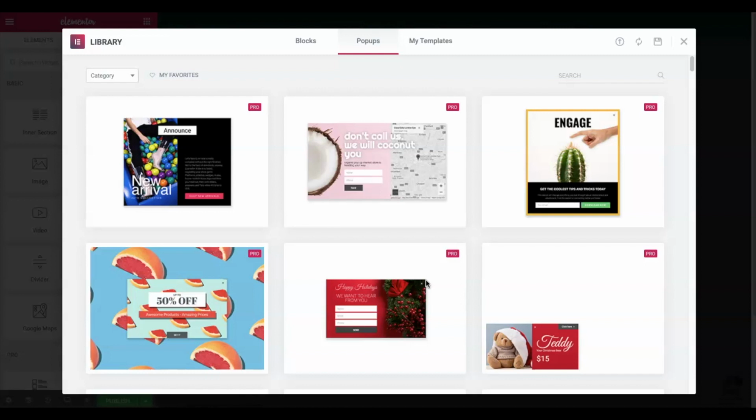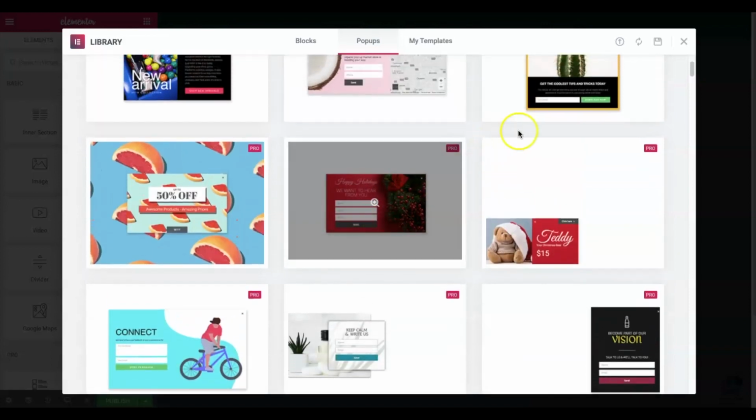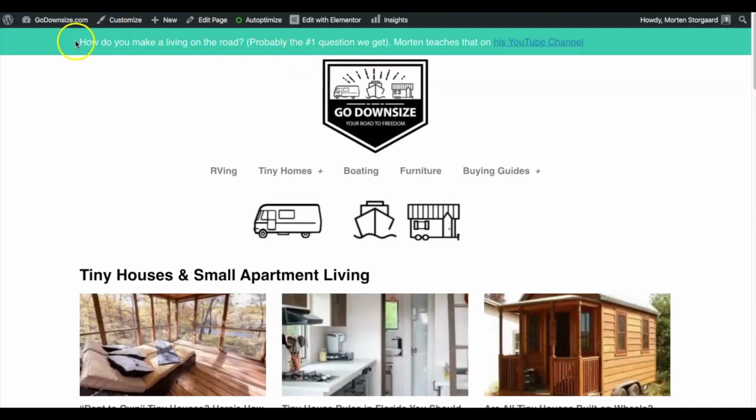So you don't have to build everything or anything from scratch. So I just chose this one, I think it was, and then I started to mess around with it until it looked like I wanted it to. I'm not using pop-ups on this website right now, but if you go to the front page, you will see that across all the pages on the website, I have this bar up here, just telling people about this YouTube channel that you're looking at right now.